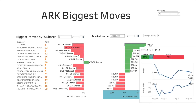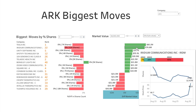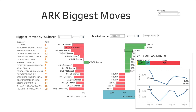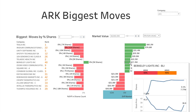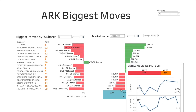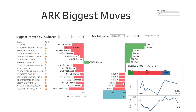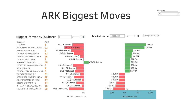Tesla being the top most, present in 3 ETFs. Just because the stock price moved, this market value changed. Hardly any shares movement, 0%. Iridium, same story there. The stock popping up quite a bit today. Unity Software, again, stock going up. You have Spotify, 10x Genomics, Teladoc, Berkeley Lights, Zoom Video Communications, Square, Coinbase. And in the negatives, we have Too Simple, Intellia, Zillow, CRISPR, Robinhood, and Editas Medicine. So these are the biggest moves. We look at it 2 ways every day, based on number of shares movement and also market value.